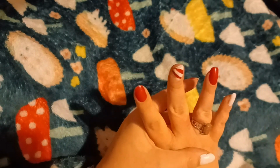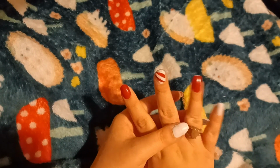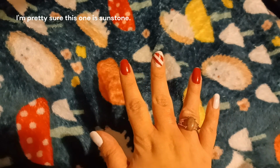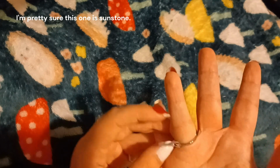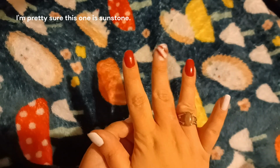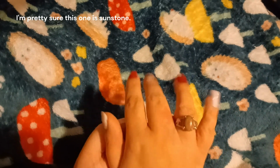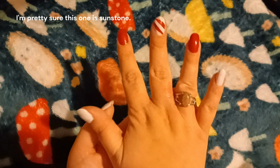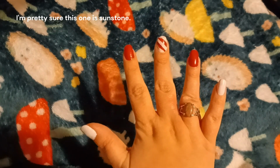Oh, actually, that's pretty perfect. That's pretty cool. They got it almost perfect. But yeah, it's a really nice ring. Hopefully it's good quality so it won't turn my finger green. And I'm gonna go with bloodstone for that, but I am gonna double check just to make sure that I'm guessing correctly.